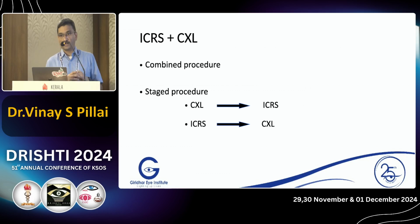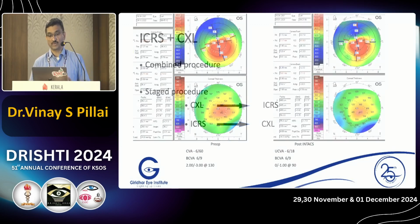Now, the other procedure which I do is the intracorneal ring segment that I use in TAX. It is a combined procedure, various techniques I have described, but what I prefer is Intacs or ring segment first, followed by cross-linking. Generally, I don't prefer to do both together, because I would like to assess the effect of one and then proceed with the next one.